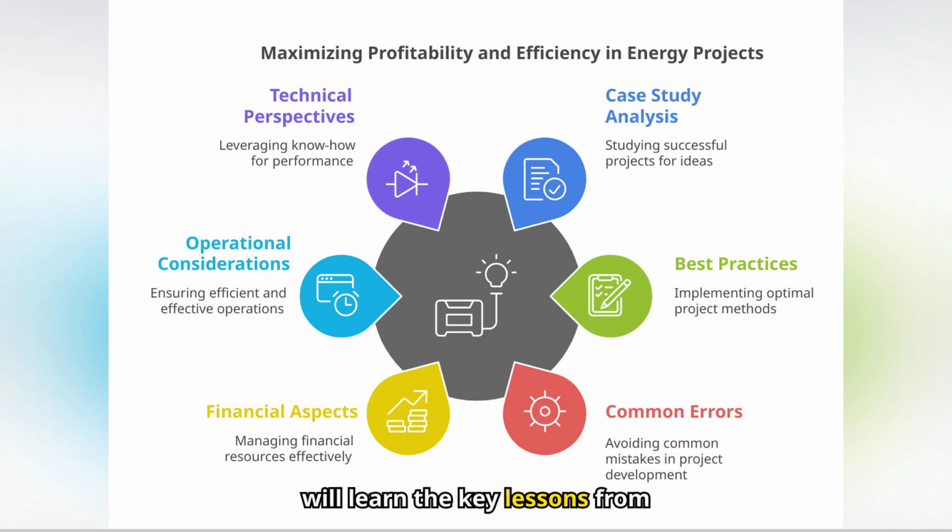Today we will learn the key lessons from PV plus BESS projects and how to apply them to maximize profitability. In the video, we look at how to optimize the financial structure, diversify revenues and leverage incentives to maximize project profitability and efficiency. Strategies such as combining long-term PPAs with participation in ancillary services have proven to be effective in stabilizing revenues and reducing risks.